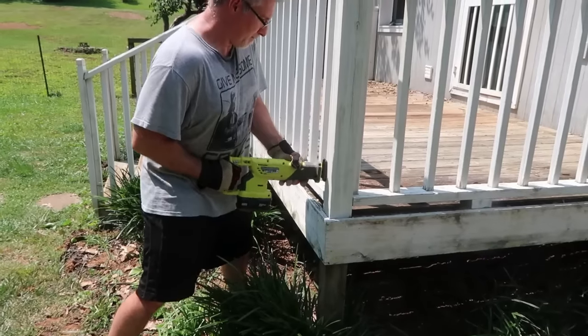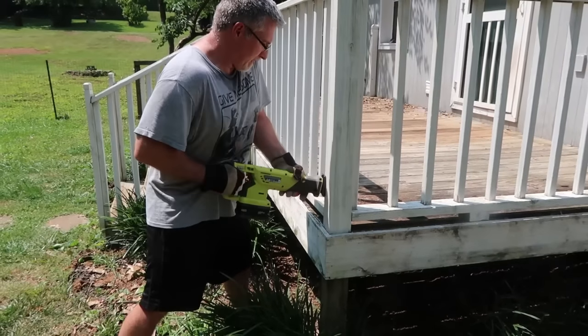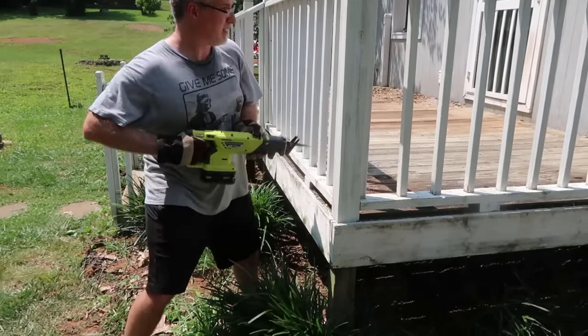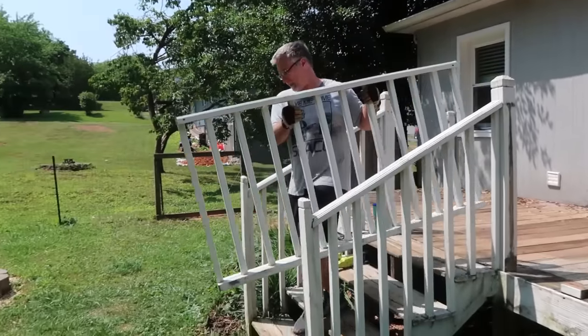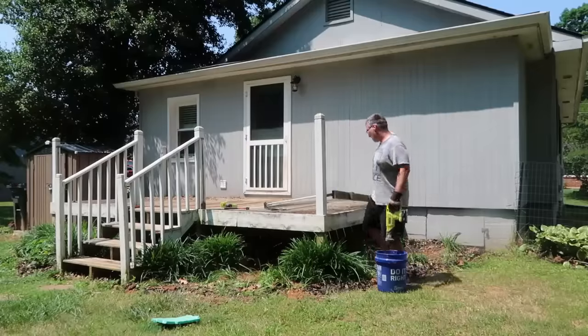Some of the nails or screws, we weren't able to unscrew them. I don't know how long this deck has been here. So sometimes he did have to cut through them. But for the most part, he was able to take them out piece by piece.